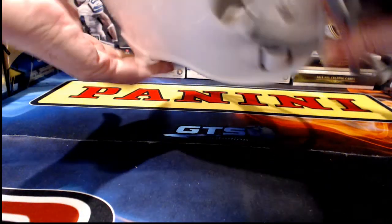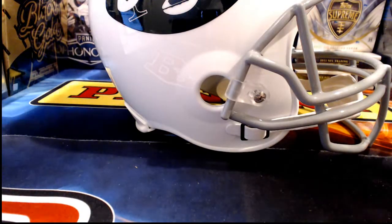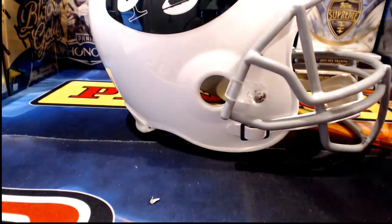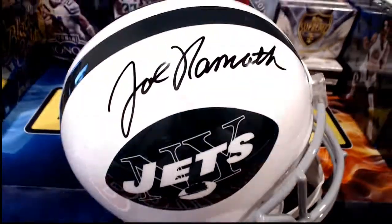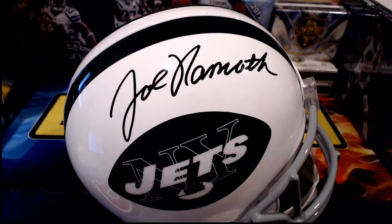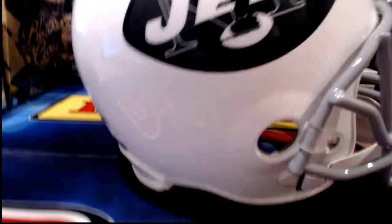Where's our COA? Oh, man. All right. Hang on a minute. No, there's no paper COA. All right, well, there's no paper COA, but I think I see COA stickers on the back. Look who it is. Oh, yeah, baby. Joe Namath and the Jets.